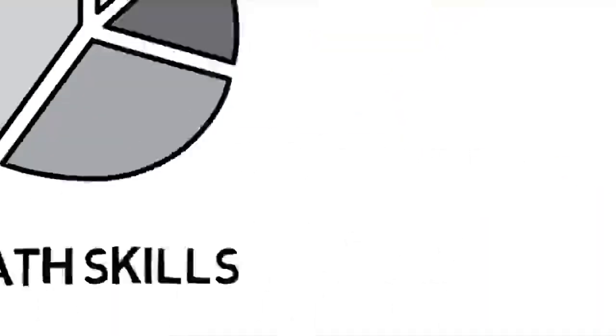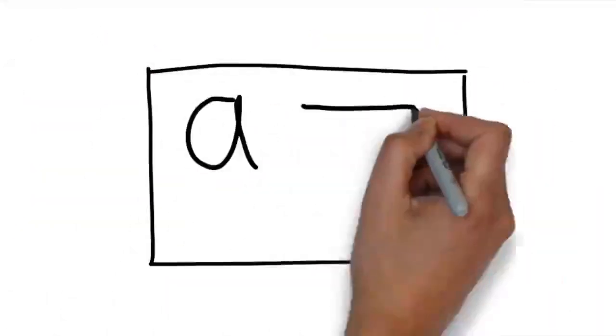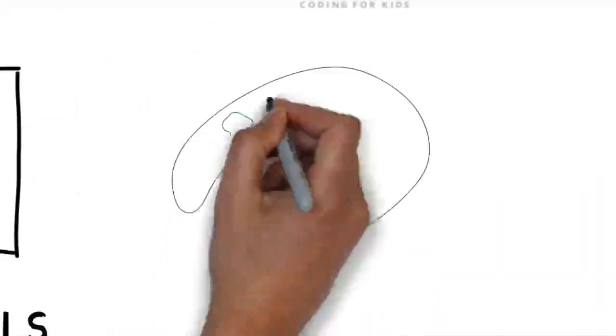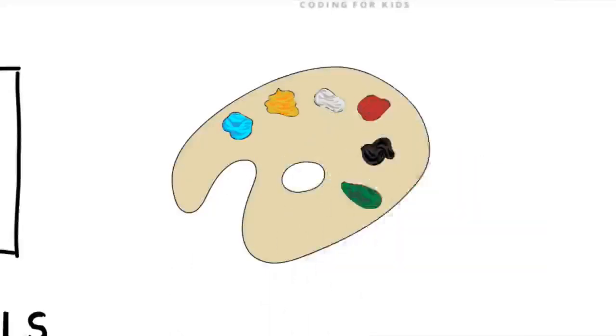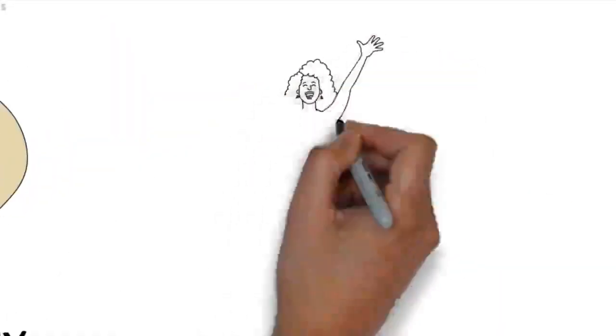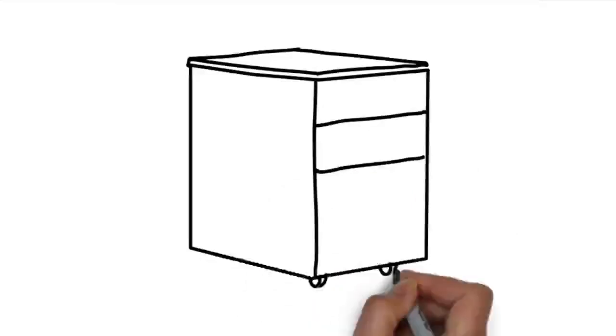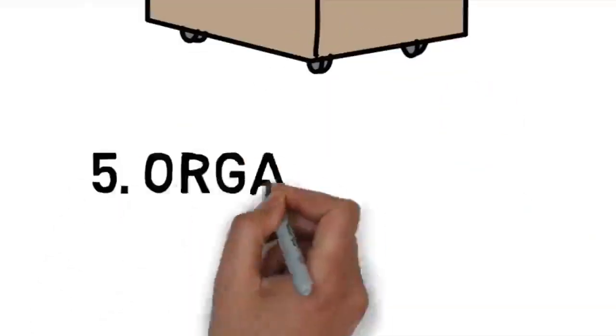By learning abstract concepts, kids improve math skills. The planning in coding helps in better writing skills. With experimentation, they embrace their creativity. As they learn problem solving, it builds their confidence. As they develop complicated code, they develop better focus and organization.